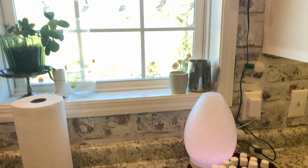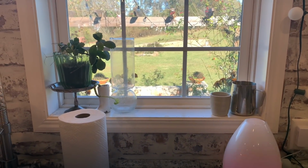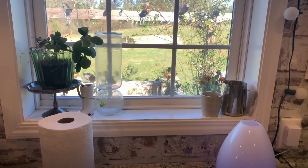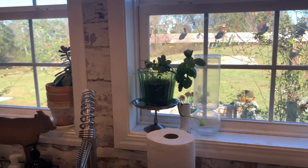And y'all ignore my outside because we've got to do some work out there. Drew's been on call a lot lately from the storms that came through. Outside handyman, and we just have not gotten out there together to get it cleaned up. So I apologize. Okay, so that's the plans for the kitchen window.